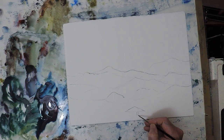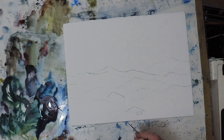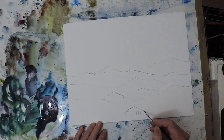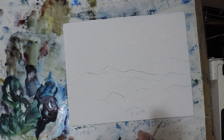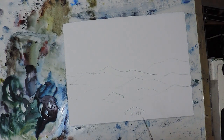I don't know whether I'm going to show this level of detail in terms of windows and so on on the house, but we'll see. Well, I'll probably end up putting some bushes over the corners of the house rather than showing it all the way, and we'll let the hip of the roof be a bit shinier. I think that's probably about all I need as far as a preliminary sketch is concerned.